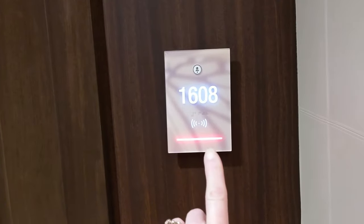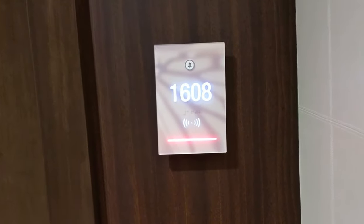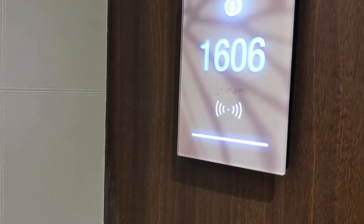So everything's really high tech, and this is where you put your key to get in your room. And we're thinking that the red bar means do not disturb, as opposed to the white light. Don't go into the light.